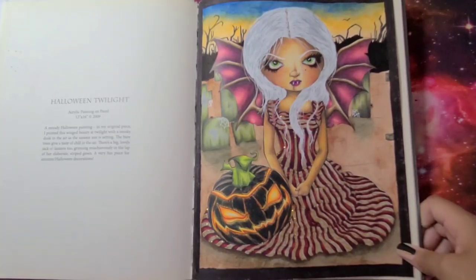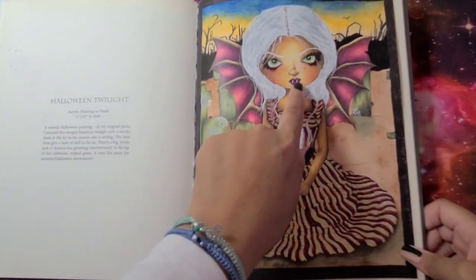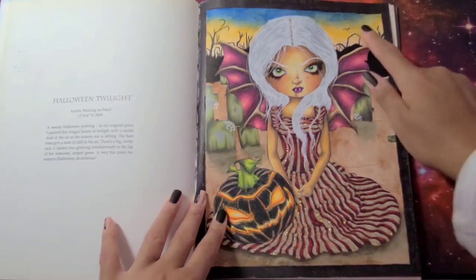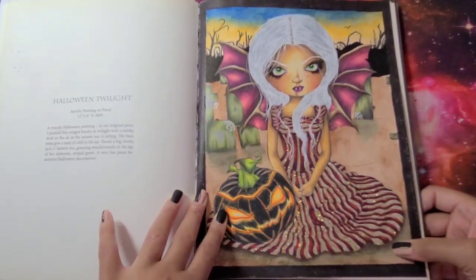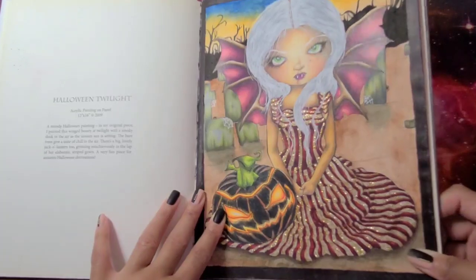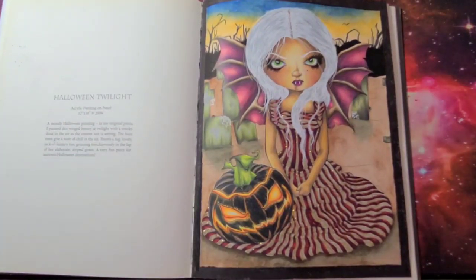And then at the suggestion of my beau, he was like, give her fangs, make her a vampire. So I did do that right there, and I like how I did her nose. And so the background, I think, was like ink tints or whatnot. So yeah, I really like this one. She's one of my favorites because she looks creepy, like she could kill you in 2 seconds, but I do want to hug her at the same time. So that is my Halloween Twilight picture from this book.